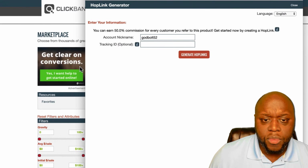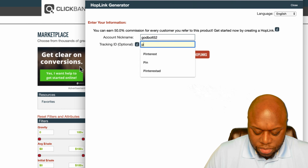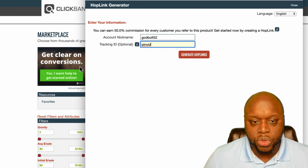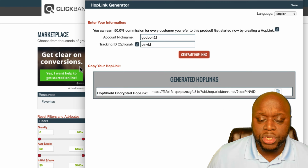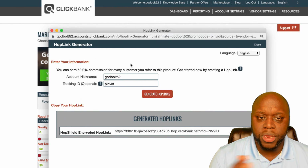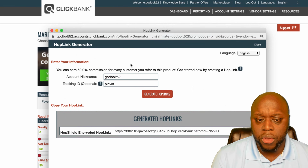Now, what I always recommend is adding a tracking ID. For this one, I'm just going to type in pin vid, because we're using Pinterest video. So I'm going to click on generate hop links. You can do one of two things from this point. You can copy this hop link and put it in a link shortener or URL shortener like bit.ly or shorten URL.